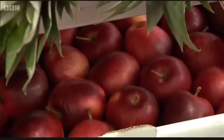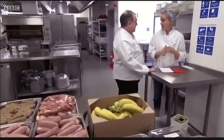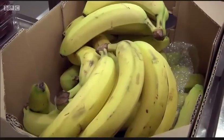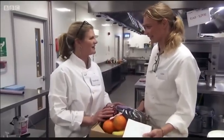Baked apple. Yeah, whatever you think. Put currants in the middle of the baked apple. My nan used to do baked apples with toffee sauce. Could do baked bananas. Do you think people like bananas? You like a banana? They're going to have to like it, aren't they?